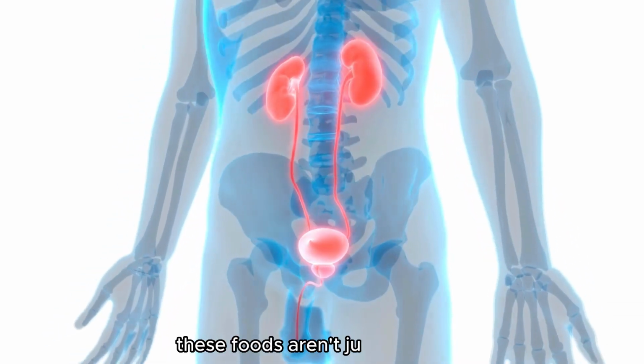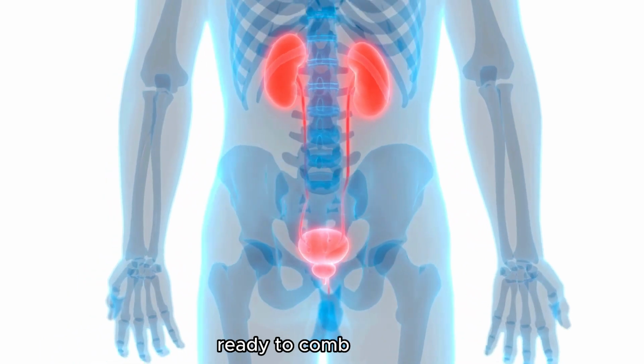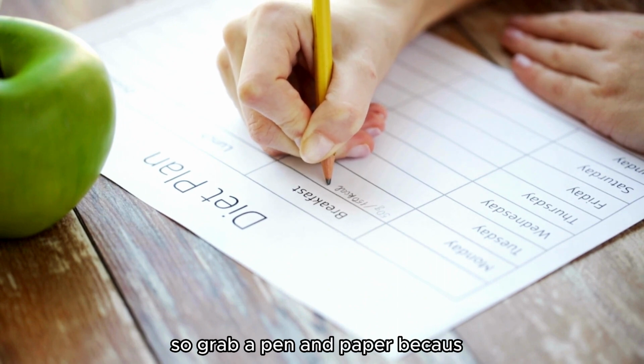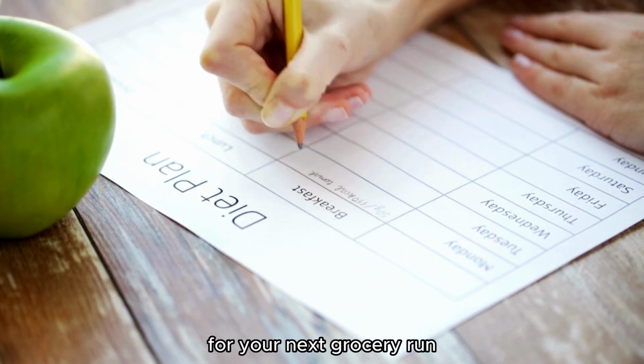These foods aren't just nutritious. They're kidney superheroes, ready to combat toxins and promote optimal kidney function. So, grab a pen and paper because you'll want to jot down these kidney-loving foods for your next grocery run.